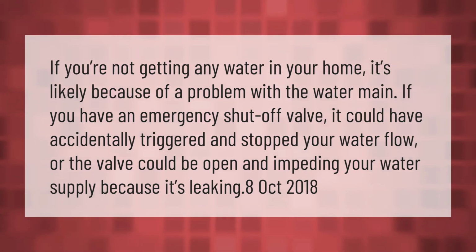If you're not getting any water in your home, it's likely because of a problem with the water main. If you have an emergency shut-off valve, it could have accidentally triggered and stopped your water flow, or the valve could be open and impeding your water supply because it's leaking. 8 October 2018.